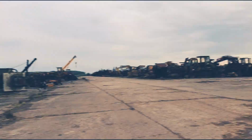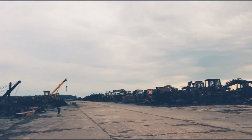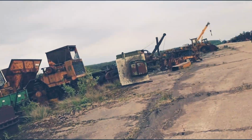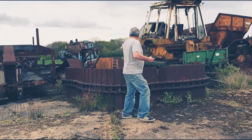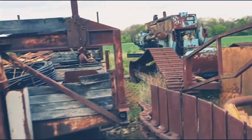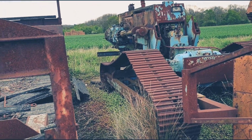Oh yeah, so this is some of the JCBs and that. There's even tanks. There's even some cranes as well. I know. There's a tank, isn't it? Oh wow.